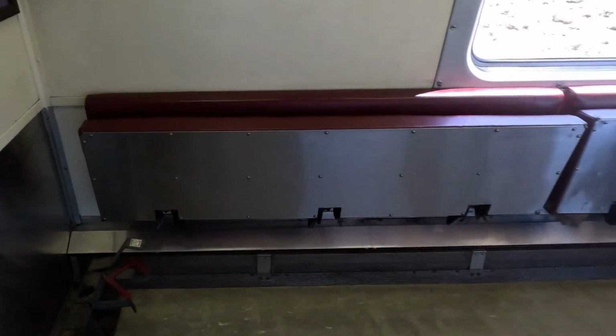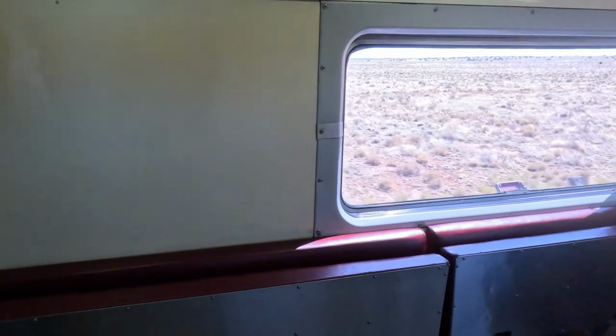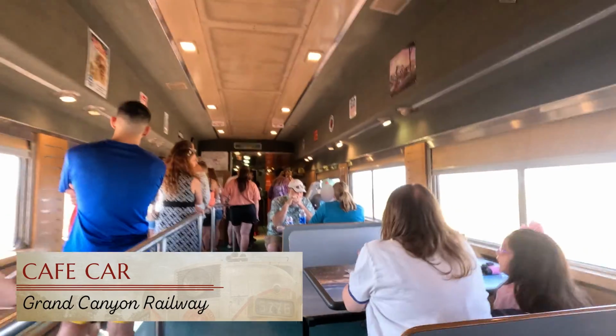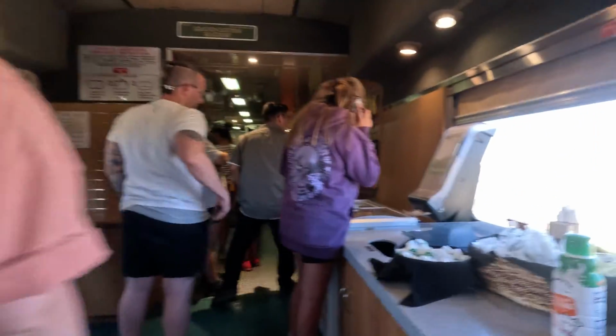If you want to go to the Grand Canyon via the train, here's your other option, and you get a nice big window to observe all the beautiful views as you travel. Going into the cafe car, it is quite busy, and this is where you would get your snacks if you're riding coach or if you're in first class or any of the other classes and want to go and enjoy the cafe car. This is the cafe car that we are walking through.